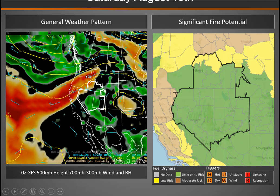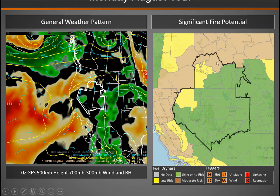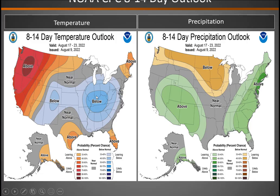And then the Saturday outlook, deeper monsoonal moisture continues here. You see the areas of green, but drier air in the north. And that drier air in the north, as it goes into Sunday, you start to see PSAs here in the Payette and the Salmon Challis start going over to brown as we get into the weekend and early part of next week, while some monsoonal moisture still lingers in the south. 7 day precip totals shown here.